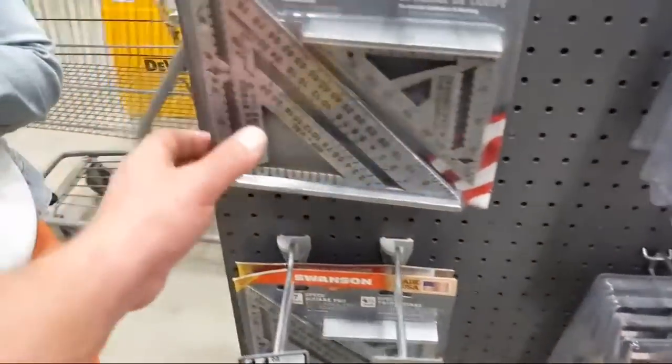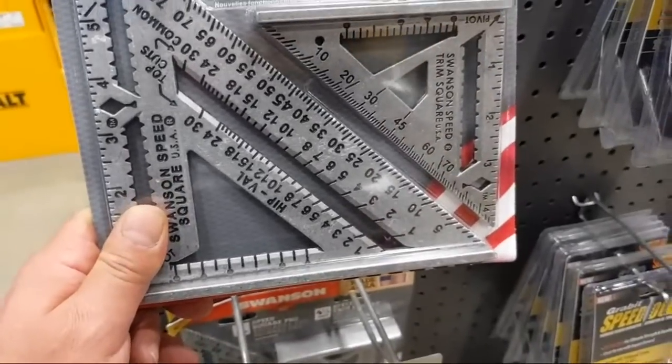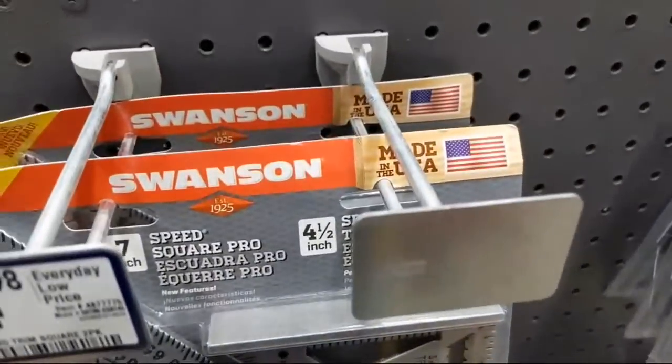DeWALT's battery and tool deal. They also, I'll tell you right now, $14.98. You pick this up for daddy's gonna love you forever. I love this right here. This is a great deal. $14.98. Love the Swanson Speed Squares, made in the USA.